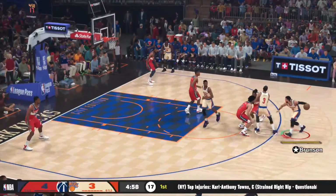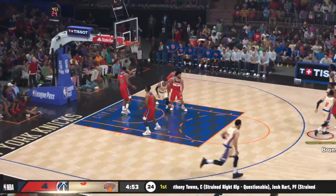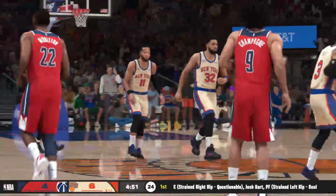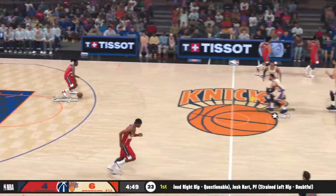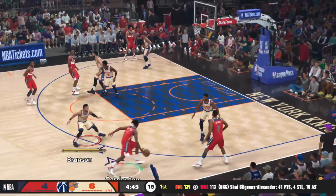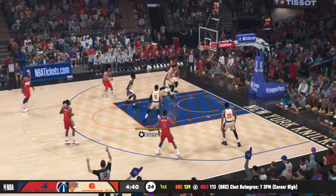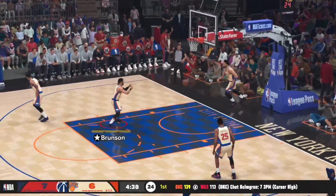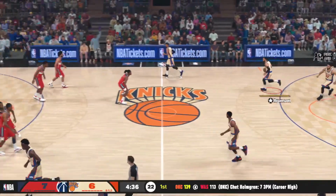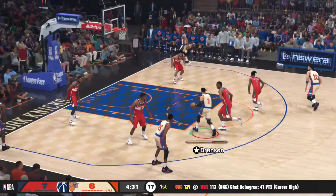Brunson outside. From deep. Hits it from three-point range. Brunson's got 6. And they don't want to get in a habit of giving him open looks from 3. First quarter still, but not who you want to leave open. Koulibaly, and they come right back with their own three-pointer. There's that competitive streak. Koulibaly answers from distance.